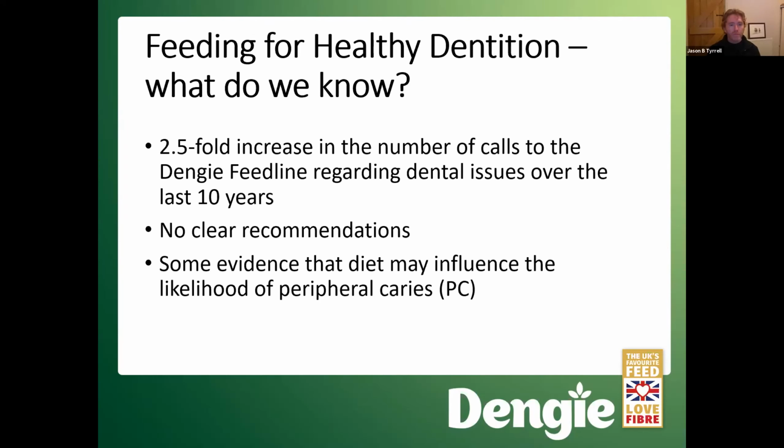So we are definitely seeing an uptick in the amount of calls or inquiries we're getting about horses with poor teeth. So it's certainly attractive to want to know if we can do anything for dental problems. There is some evidence that diet may actually influence the likelihood of dental problems, particularly peripheral caries, which have probably the most research or evidence linking to them.